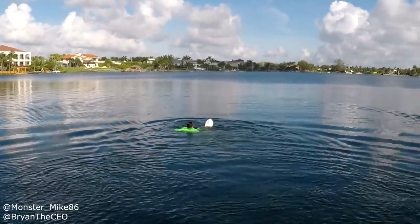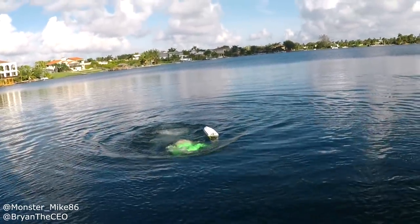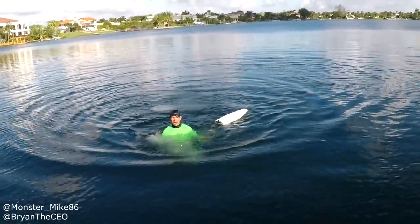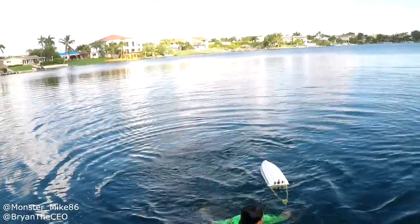Get that fish, bro. Oh my gosh, I got me a peacock. You got a peacock? Hey, we almost lost a boat. We almost lost a fish, but guess what? That boy a dolphin. Guys, this is the best RC boat day in the world.